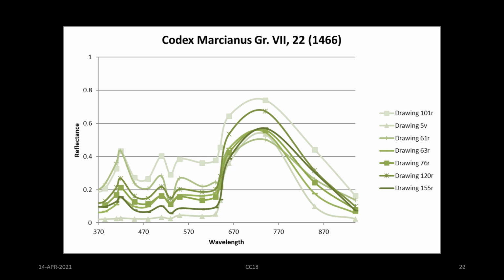The usefulness of spectral curves becomes even more clear when we compare elements from different images. It's easy to compare materials on the same page, both through spectral curves and through false color imaging, or just by looking at their spectral responses in different wavelengths. But if we want to compare materials from different pages of the same manuscript, or even across manuscripts, this becomes more difficult. A way in which this is more easily attainable is through spectral curves. In this slide, for example, we plotted the inks used in the drawings of a selection of pages from the manuscript.